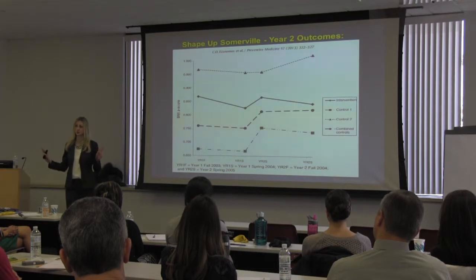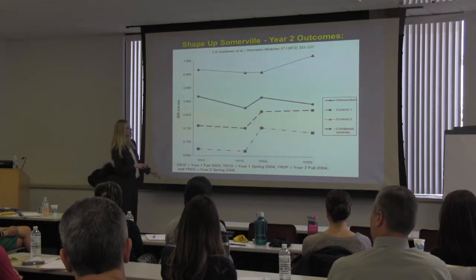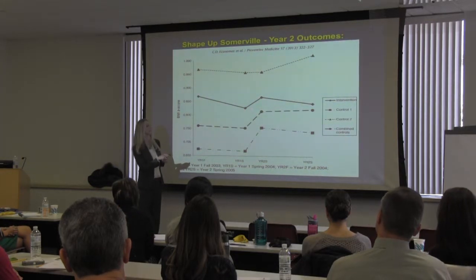This was just business as usual in those communities. So here you have community 1 here, community 2 here, and this is if you put all the data from the two communities together as a comparison. So you can see over time, Somerville, this is a summer weight gain. The program wasn't happening in the summer.